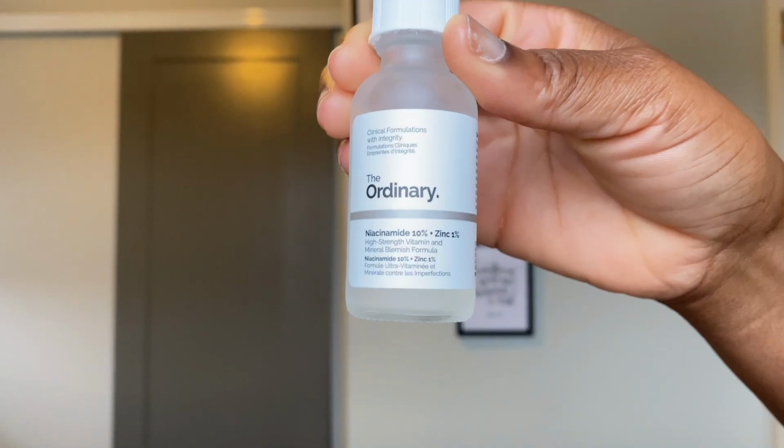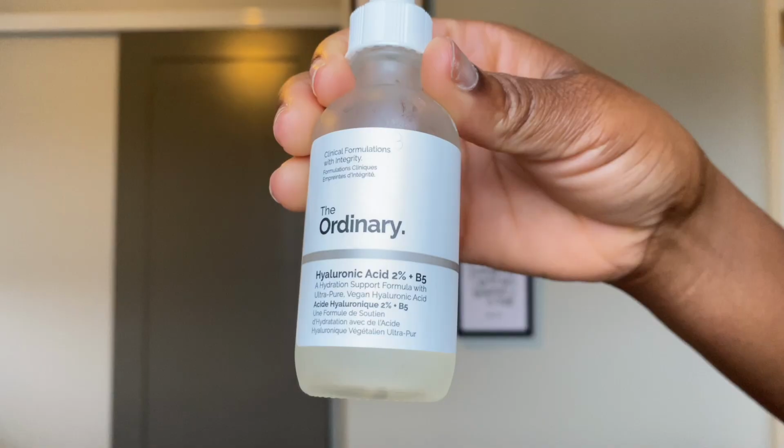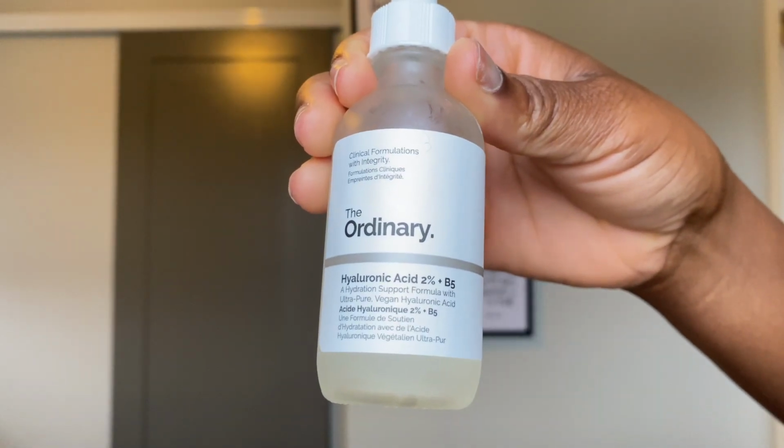And then once I tone, I usually go in with some kind of serum. So I have niacinamide 10% from The Ordinary. I use this, and I also use the hyaluronic acid 2% plus B5, also from The Ordinary.